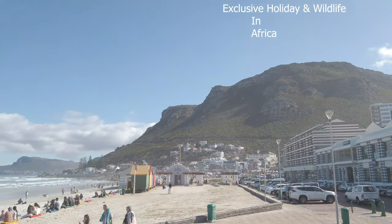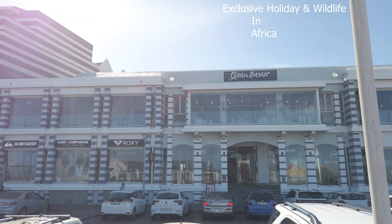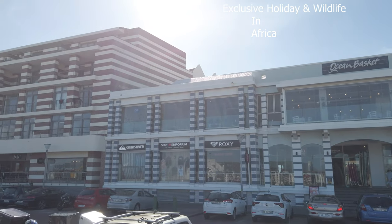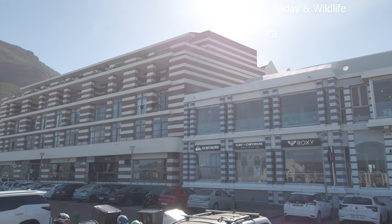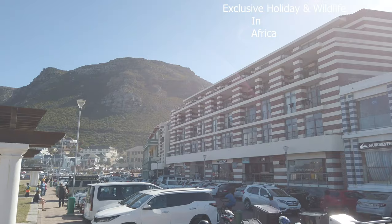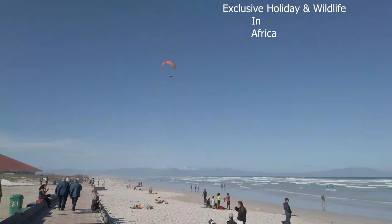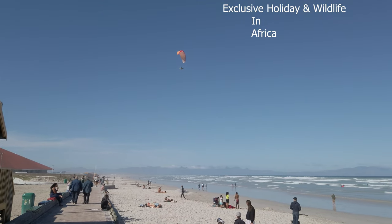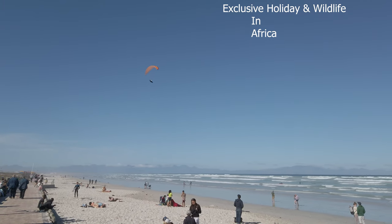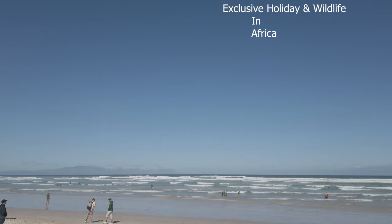On the southern side of Cape Town is Muizenberg, a popular beach amongst surfers. Shops where you can hire surfing kit, there are coffee shops and restaurants all around. It is a perfect spot for those who enjoy surfing, beach walks, and a day out at the beach with the family.